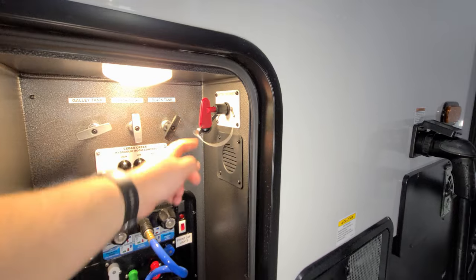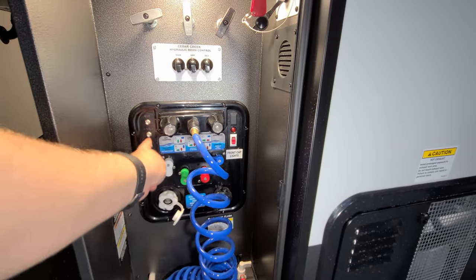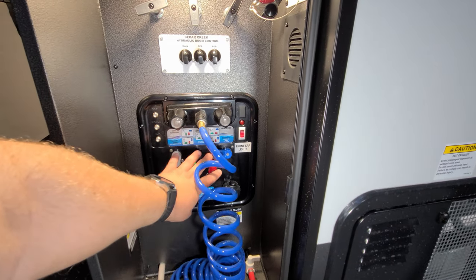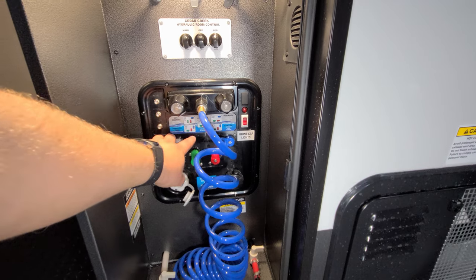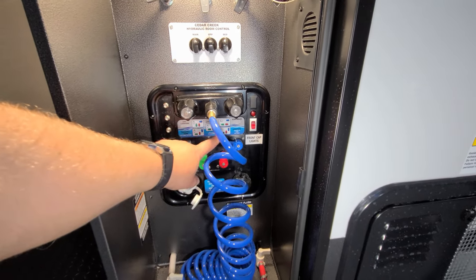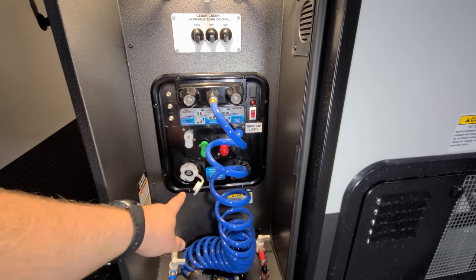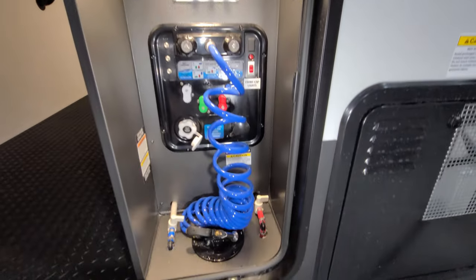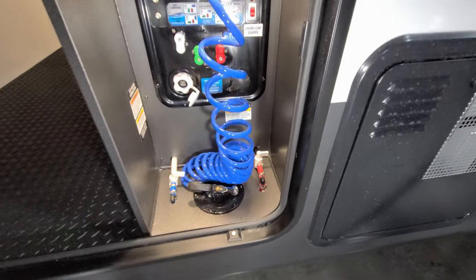Battery disconnect here. We have hot and cold outside utility shower, cable satellite inlets, valves to direct our water which way we want it to go as far as filling the fresh tank, winterization valves, all that stuff here by this color coding. Front cap light switch. City water inlet, black tank flush. Hot and cold low point water drains down here.